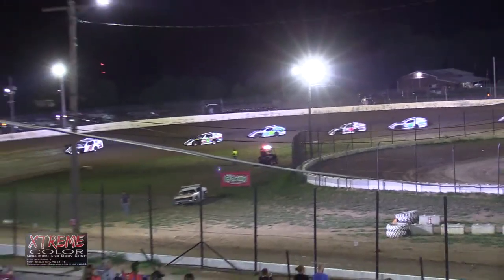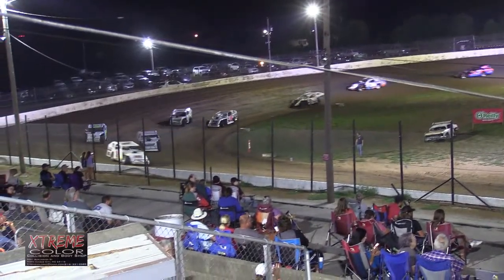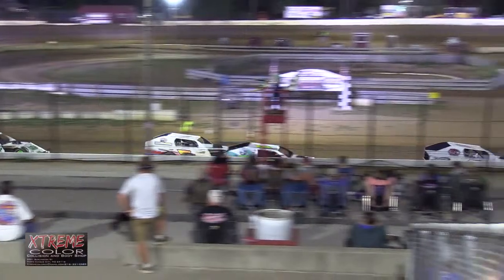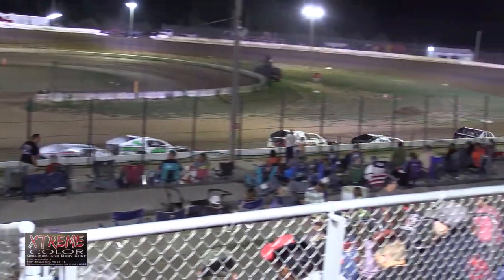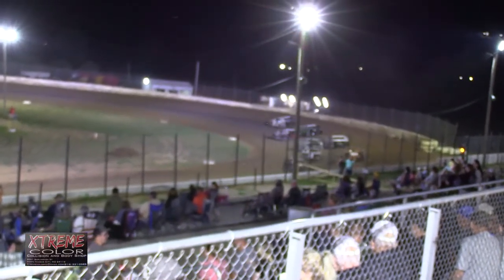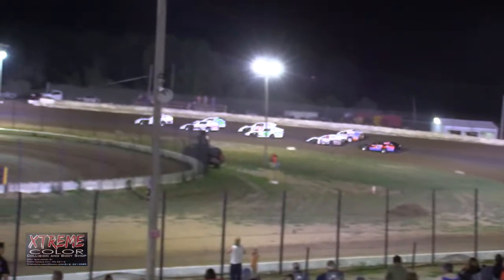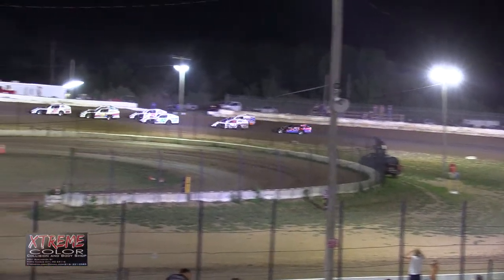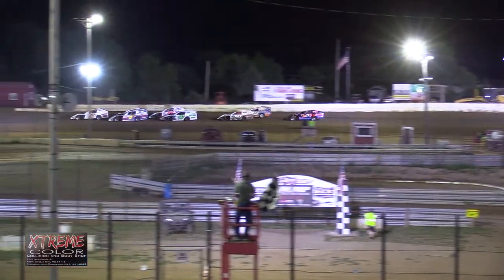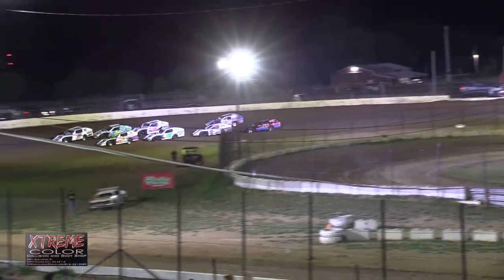They're going to take it back to the pit area. Apparently something's more damaged than what originally thought on the car. Double file restart. Derek Watson picks the bottom. That puts Dakota Lowe to his outside. Kenny Prince on the next row inside. Cole will pick his spot. There he goes.